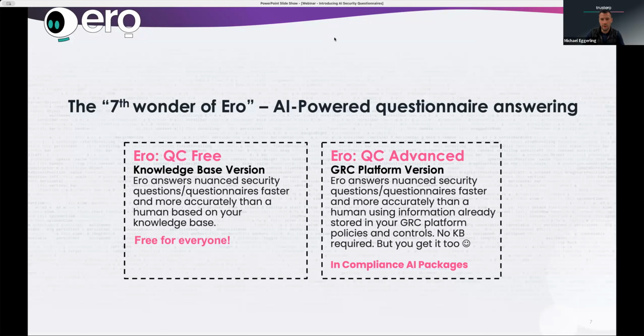Okay. And just to emphasize what you're saying there, Nick, when you say if you're using our GRC platform, this is any Trustero customer, right? Any Trustero customer has this access. That's right. So this is available to any of our customers who are using our full GRC platform.